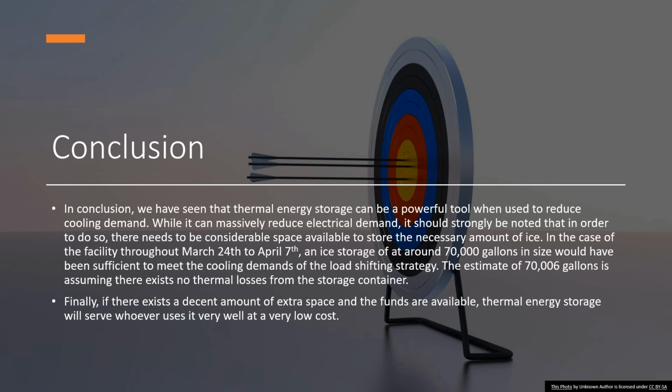If you want to try and save the demand, and there exists a decent amount of extra space and you have the funds available, thermal energy storage will serve whoever uses it very well and at a very low cost.